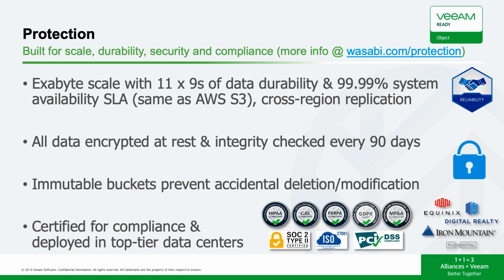And then lastly, we make a big investment at Wasabi in industry-specific certifications, because we have a large number of enterprise customers amongst our 8,000-plus customers. So we've gone through formal certification with third-party auditors for healthcare, this is the HIPAA certification, CJIS for criminal justice, FERPA for higher education, GDPR for European privacy, and MPA for media and entertainment and the work we do in the Hollywood segment.